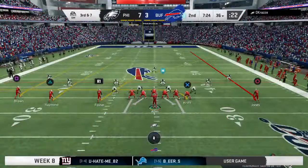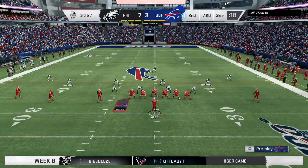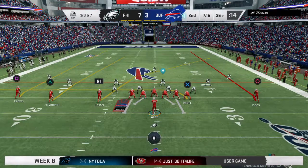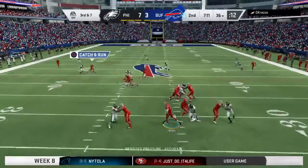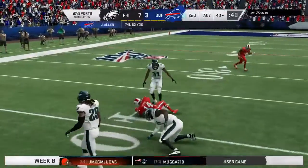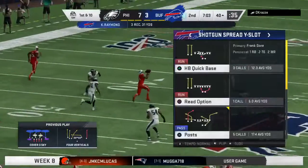The Eagles call on the extra defensive back here as they prepare for a stop on 3rd down. The shotgun snap to Allen. From the left side, it's complete. And he has another first down as they'll get the ball down to the Eagles' 40.